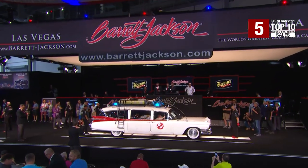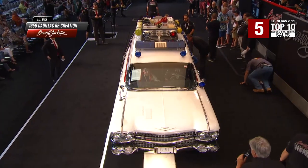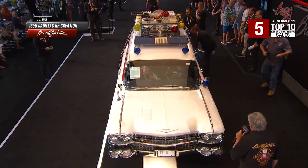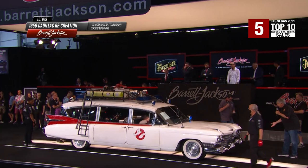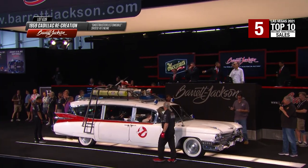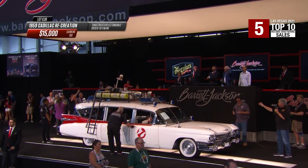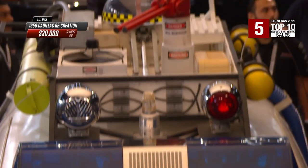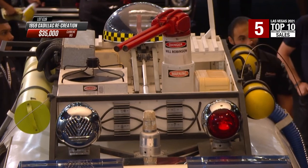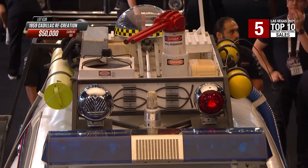A nice reproduction of the 1959 Cadillac with the Ecto-mobile. Is there a 59 Cadillac hearse that has not been turned into an Ecto-mobile? I'm not aware of one, but boy, look at the roof. Everything is operational. They have really gone the extra mile to make this not just a look-alike, but a work-alike. And the gentleman in the passenger seat climbing out, he's got the uniform on.